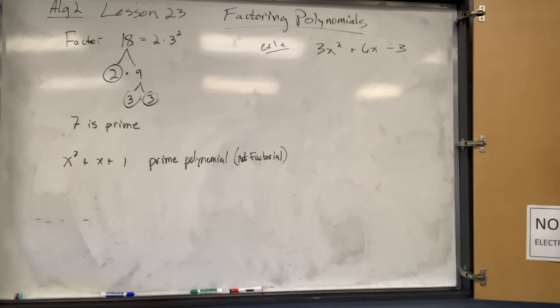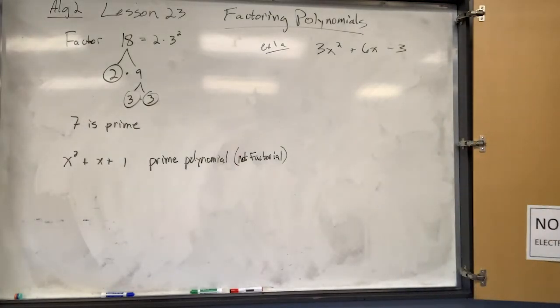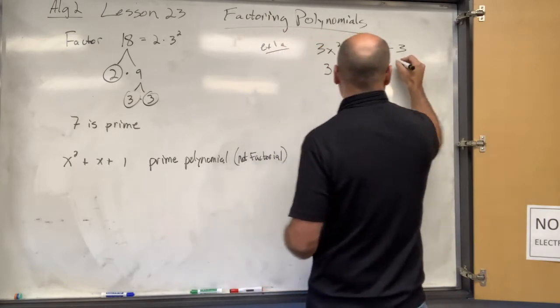Okay, but the first step of factoring is always look for a greatest common factor. So always look for a greatest common factor first. Okay, and then is there something that goes into all three of those terms? Is there something that you can divide out of all three of those? A 3. So the greatest common factor goes out here, and you do the reverse distributive property.